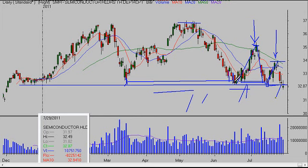In other words, the first move from 32 brought a bounce up to highs, then it came down to 32, bounced only to 35, and the seller said, that's good enough, I'll take 35 for this. And it came down, bounced back up, and sellers instead took control at that $34 level.